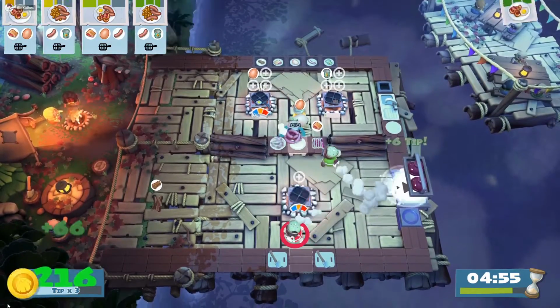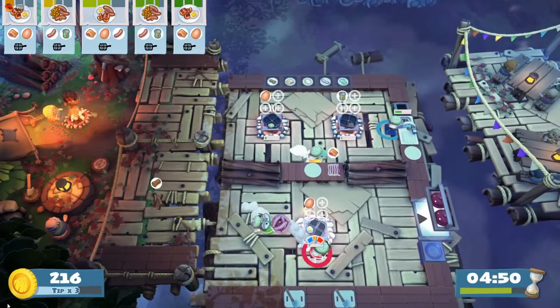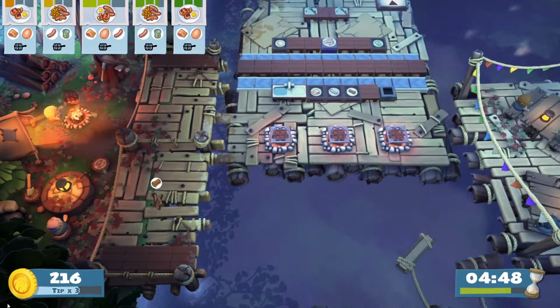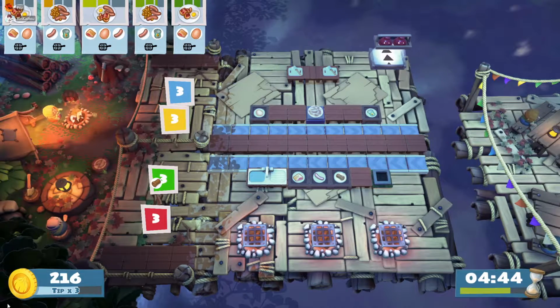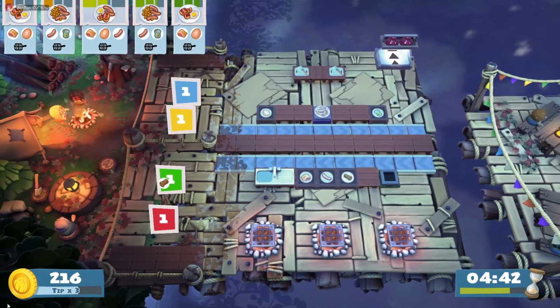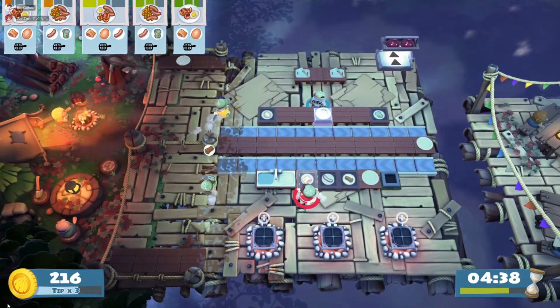Why is it shaking? I don't like this. I don't like the shake. Wait, what are those people over there? Oh! Bruh. It killed us. We have a lot of time, actually. I think we can definitely get this score easily. Okay, right.